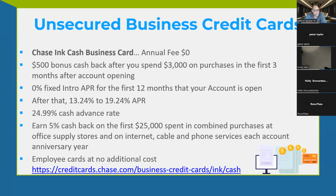Here goes another one. The Chase Ink Cash Business Card. Okay, let me say that again. So for those of y'all taking notes, the Chase Ink Cash Business Card. The annual fee is $0, $500 cash back after you spend $3,000 in purchases. Basically, this one is similar to the other one, right? This one has a different link at the bottom, so make sure y'all check out the link, right?